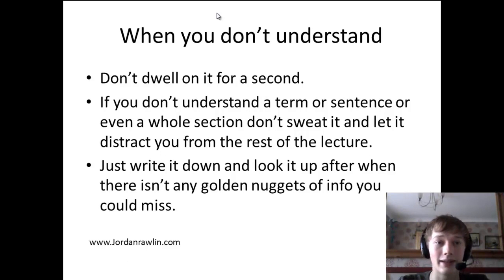When you don't understand something, a lot of people get hung up on it, thinking, oh, what was that about? And they start worrying and they don't understand what's going on, and then they miss out on things later on. So when you don't understand something, don't dwell on it at all. Don't even worry about it for one second. Because if you don't understand a term or a sentence, or even a whole section of the lecture, it can distract you from the rest of the lecture, and you'll miss out on any more golden nuggets of info because you're too distracted thinking about this bit you don't understand.